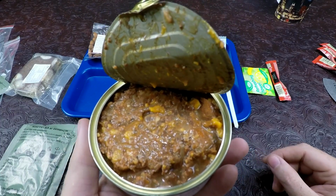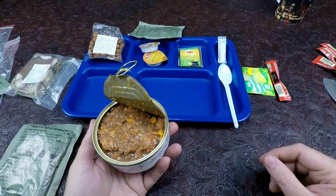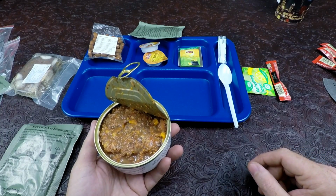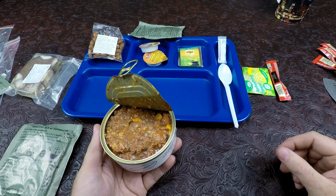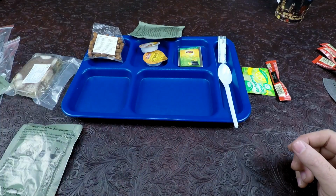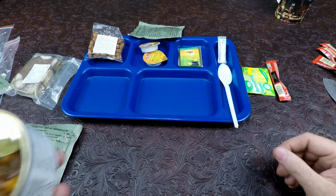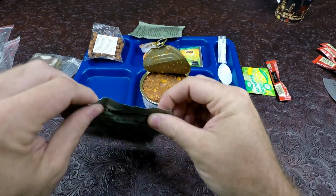Oh man, this smells just like Tushanka from Russia. Very nice beef stew. You know, I can't say enough about the European and the Russian stuff. Sometimes it can be very similar. This smells more Russian than European. A little bay leaf in there. Very, very nice.